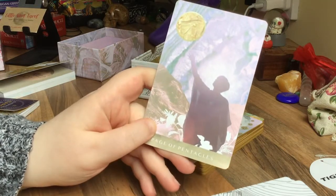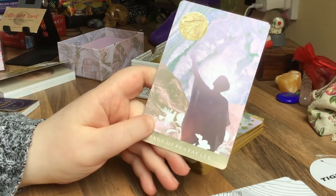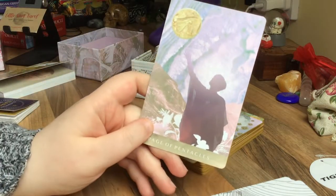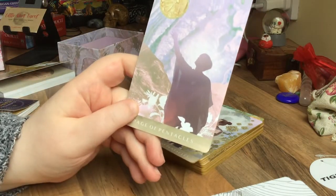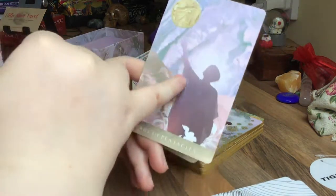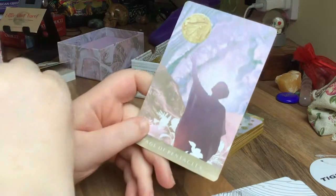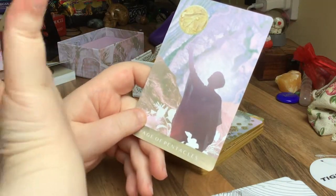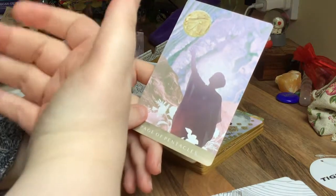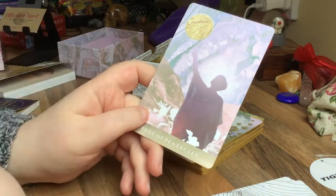Page of Pentacles. Like a young person here. You can't really tell if it's male or female because it's like a silhouette. But that's fine. Doesn't really matter. Yeah, they're reaching for the coin and they want to learn how to become a business owner, they want to learn things about the business, they want to learn about their future.